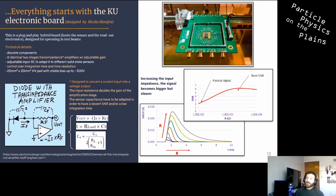Usually we use LGADs or diamond, like you were quoting at the beginning. And these are just plug and play hybrid boards. We call it hybrid because it hosts the sensor over this golden pad, which is basically the polarization circuit, and it hosts the amplification chain as well. You can see here the two stages of amplification for each one of the channels. It is made of discrete components, so that we can change and tweak the parameters of the board to optimize them to host a certain type of sensor or perform a certain type of measurement.